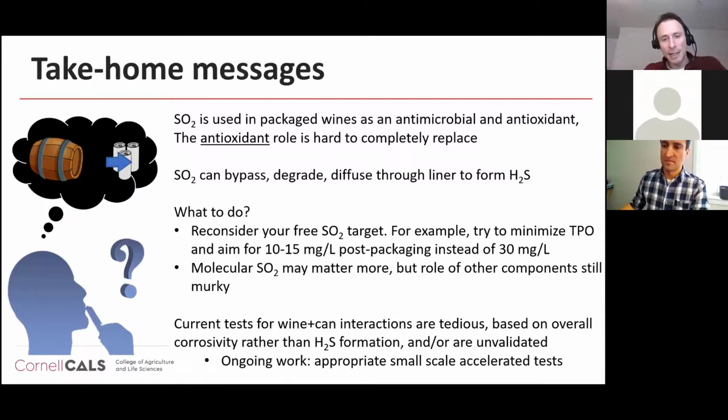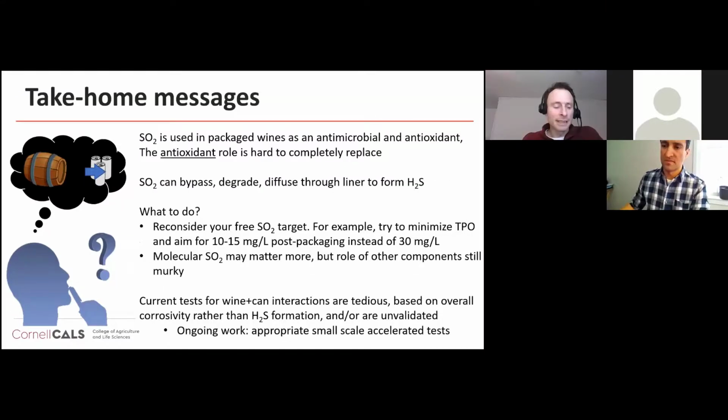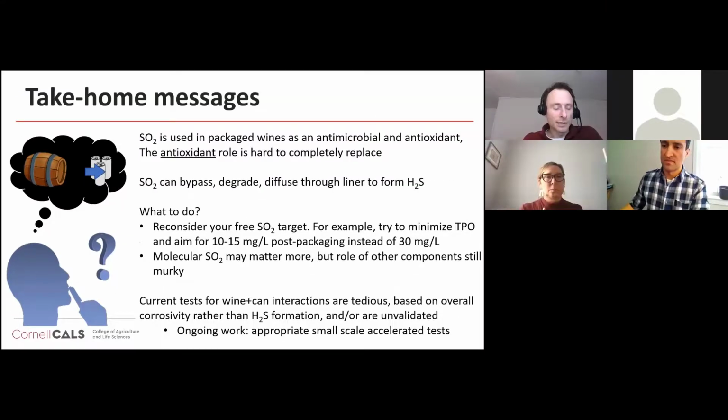SO2 can somehow get around, through whatever it's doing, get past the liner, reach the aluminum, and produce H2S, and also cause corrosion to the aluminum. So what to do in the short term? The main thing I recommend is to think carefully about what your free SO2 target is. Just as a rule of thumb, I'm always going to target 30 milligrams per liter SO2.